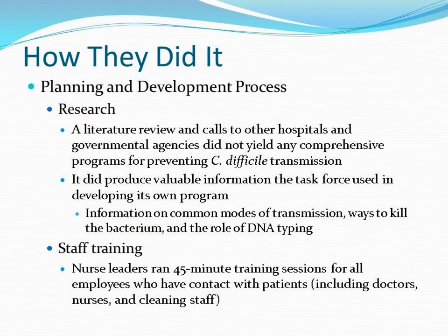And they did this by performing some research. And when they did their literature review and they called other hospitals, they found that there wasn't really a comprehensive program in place preventing C. diff infection. But from the review that they did, they were able to gather some important information which helped them become successful. They learned about common modes of transmission, ways to kill the bacterium and the spores, and also the roles of DNA typing as well.